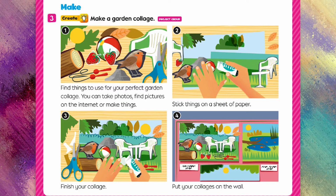The big project activities provide an opportunity to develop the 21st century skills of critical thinking, communication, collaboration, and of course creativity. Exercise 3 is labeled Create. Students are encouraged to work together. They each contribute ideas about things to include in their perfect garden.